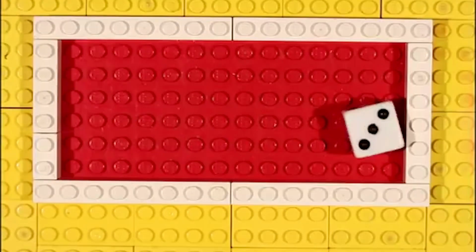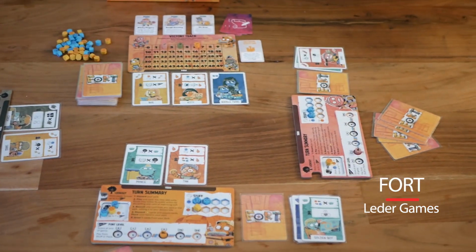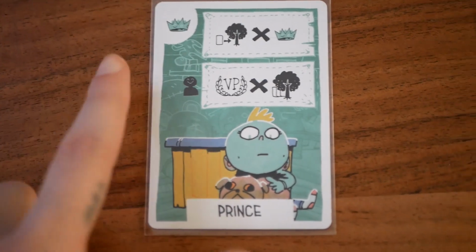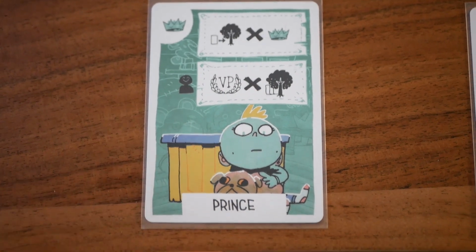So without further ado, in Fort, you take the role of a kid, and of course, as a kid, you want to grow your circle of friends, you want to get a bunch of cool stuff, and you want to build the best fort. Fort is a deck building game where your cards not only give you actions on your turn, but by discarding a card matching the suit of the card played in another player's turn, you can follow them, so you can also perform their action.